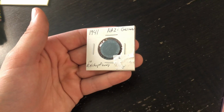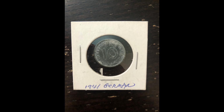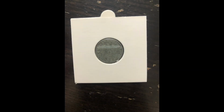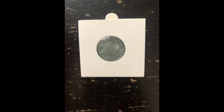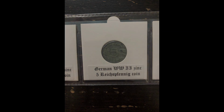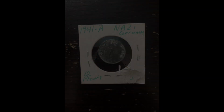In my hand, I am holding 3 pieces of metal that have survived some of the bloodiest years in human history. These aren't just coins, they're artifacts of propaganda, economy, and war. Today, we're deep diving into the history of Nazi Germany's coins, the 1, 5, and 10 Reichspfennig, what they meant, why they mattered, and the hidden stories they still tell.